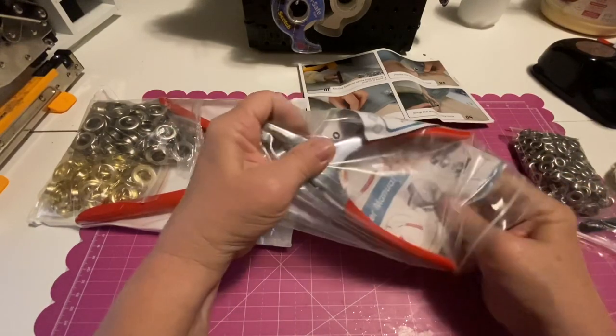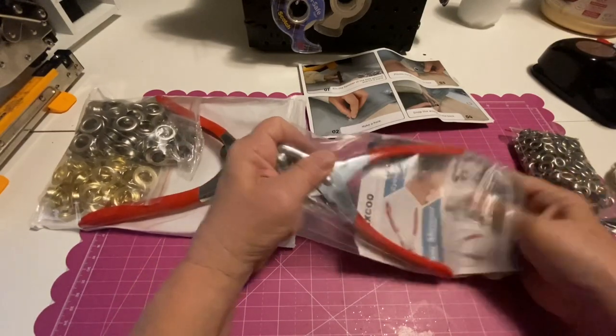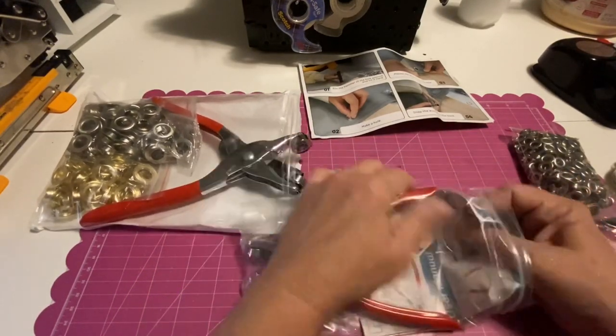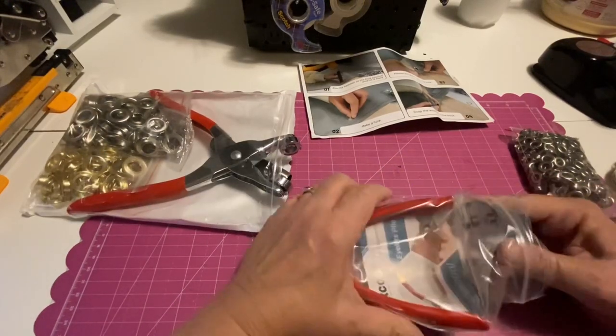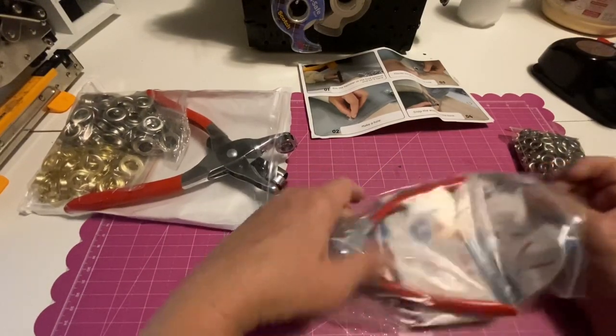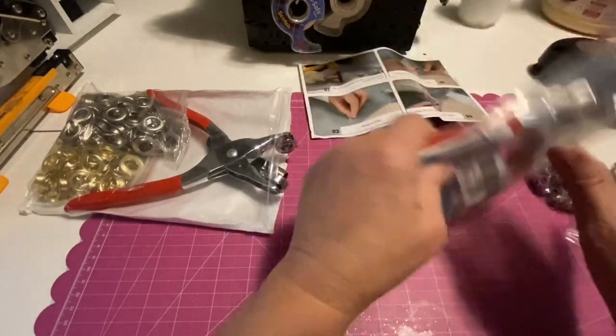So that was great. I was looking to see if this one had the name on it, because it was the same company, just different sizes. We are stuck. Let's see if it says it on here.